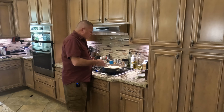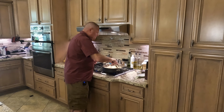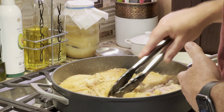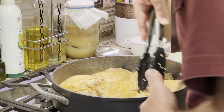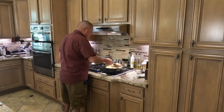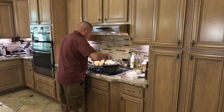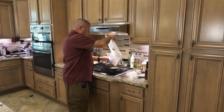All right, so it's been about 4 minutes. I'm going to give them the flip now, and we'll get that other side browned. All right, been another 4 minutes, so we're going to get these out of the pan. In goes our reserved marinade.